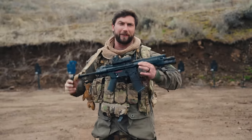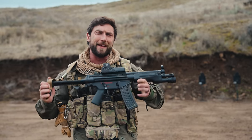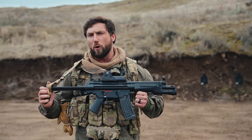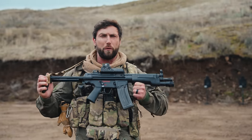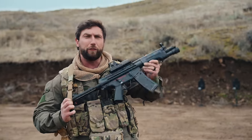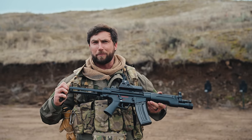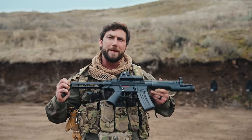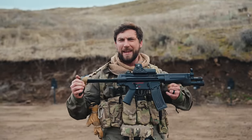In many ways, I consider the HK53 to be one of the more interesting designs in the fact that it's not particularly well known. However, it has been used in many conflict areas throughout the world. So today, we'll be discussing this very interesting rifle, as we always do on Guns Thumb, from both a shooter's perspective as well as from a historical and mechanical perspective. Today on Guns Thumb, the HK53.